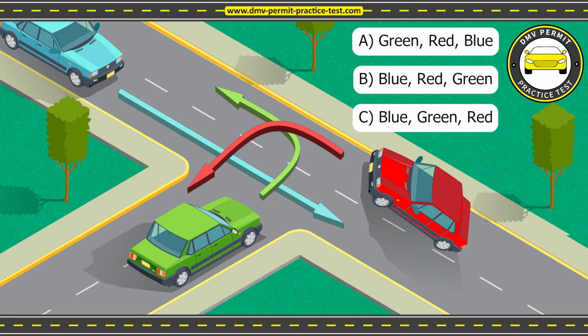The green car, waiting to turn left onto the through road, should yield to both blue and red cars before making the left turn. So the order would be blue car proceeds first, followed by red car, and then the green car after ensuring it's safe to make the left turn.